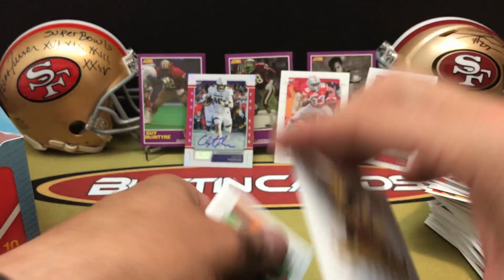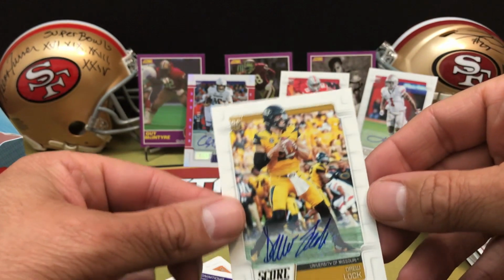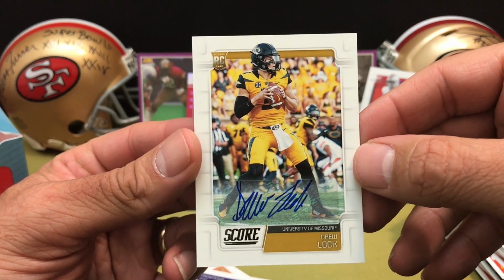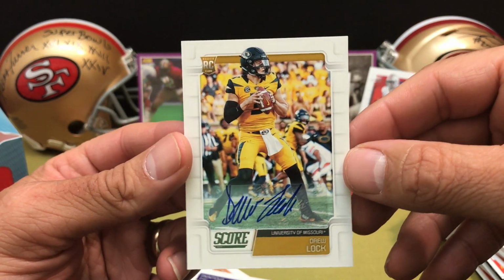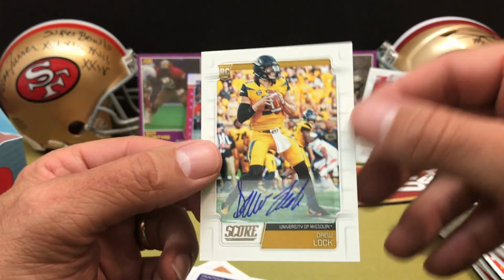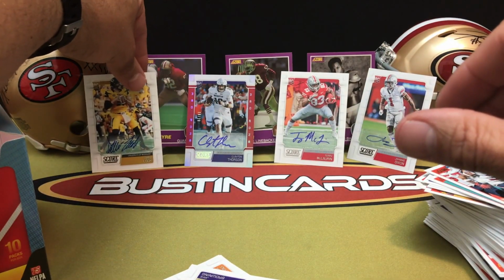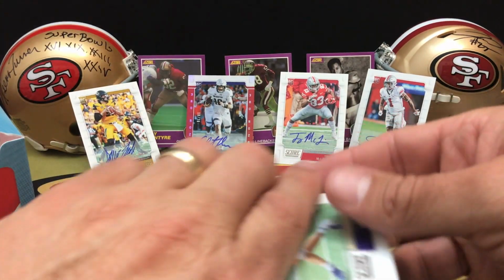and our last auto, nice. Our last auto is going to be a rookie quarterback of Drew Lock. So there you go. That's our fourth auto in the box, Drew Lock. Not a bad hit there. We'll set him off in the background as well.